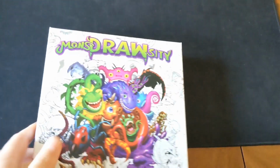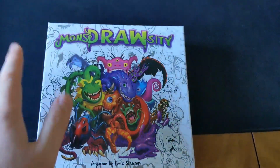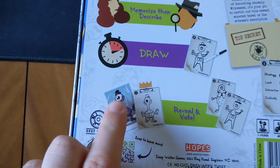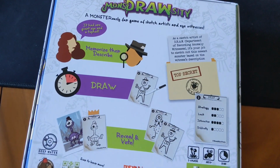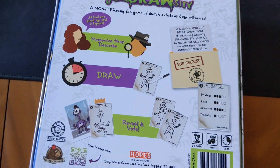I've also been playing Monstrosity. So this is a drawing party game, as you are trying to draw these different weird animals, or monsters, sorry, from this card here. And basically there's going to be somebody who's going to have 20 seconds to look at this creature, and then they're going to explain it to all the other players, and they're going to try and draw it and replicate it to the best of their ability.